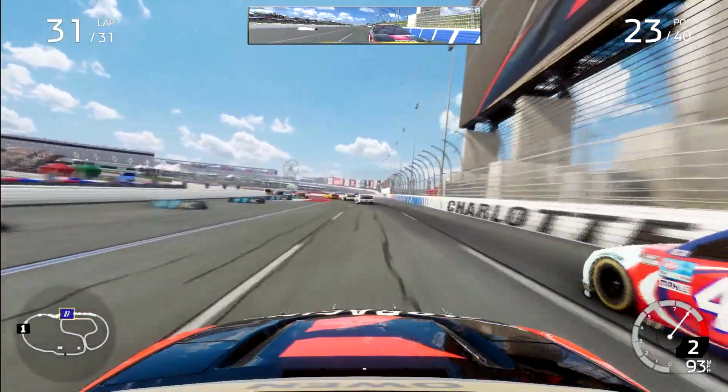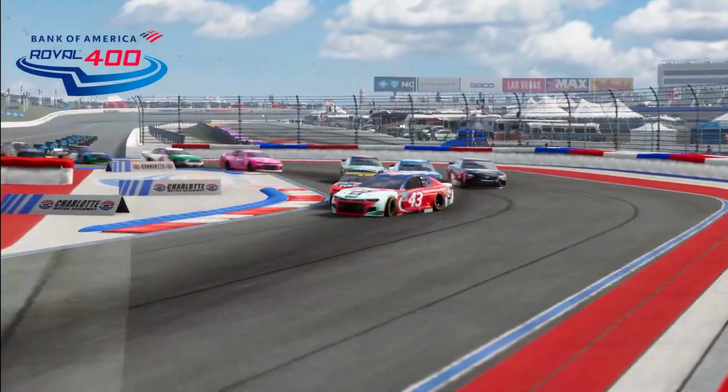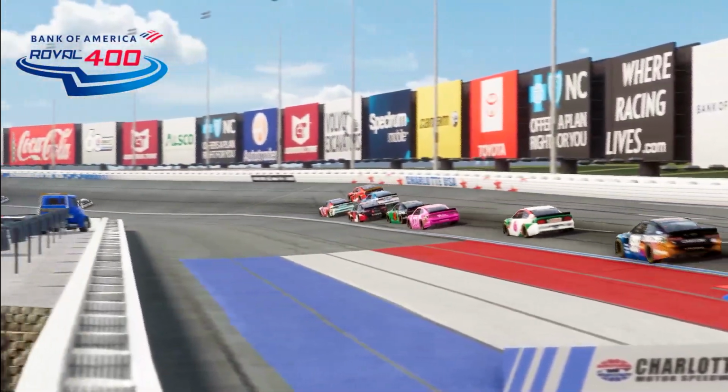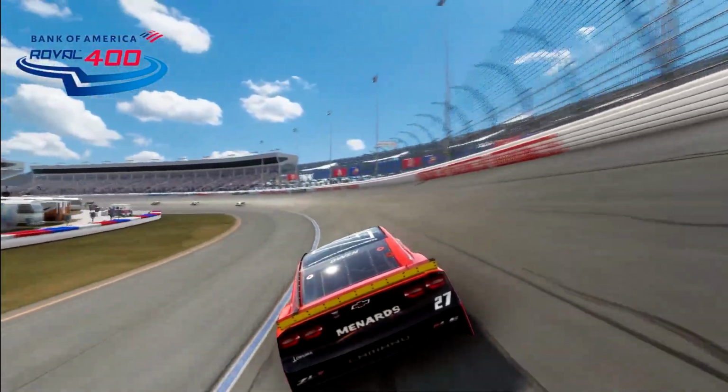Kurt Busch is cruising to victory here. Jones sends it into the bus stop. Tremendous send right there. We cross him over. More contact. He's sideways. He's nearly turned. He saves it. What a save from the 43. We continue on. A bit of a dirty move there to try and get one extra point, but is that even going to be enough?